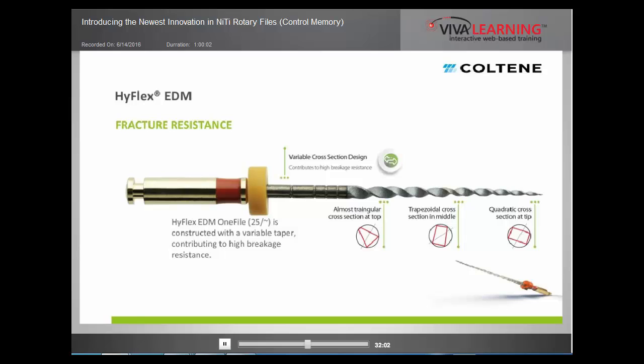This is a close-up, an enlarged image of the 1 file. It has a variable taper. In the first 5 millimeters from D0 to D5, it has a 0.08 taper. And then beyond that point, it goes to a 0.04 taper, keeping in line with the concept of minimally invasive endodontics. They also have a variable cross-section, as you can see, and that gives the file a lot of flexibility and resistance to cyclic fatigue and fracture.